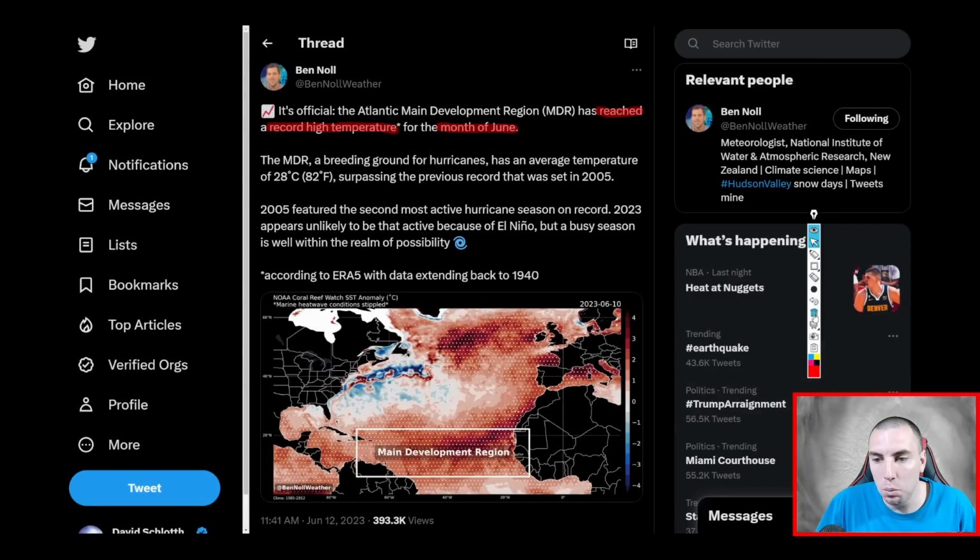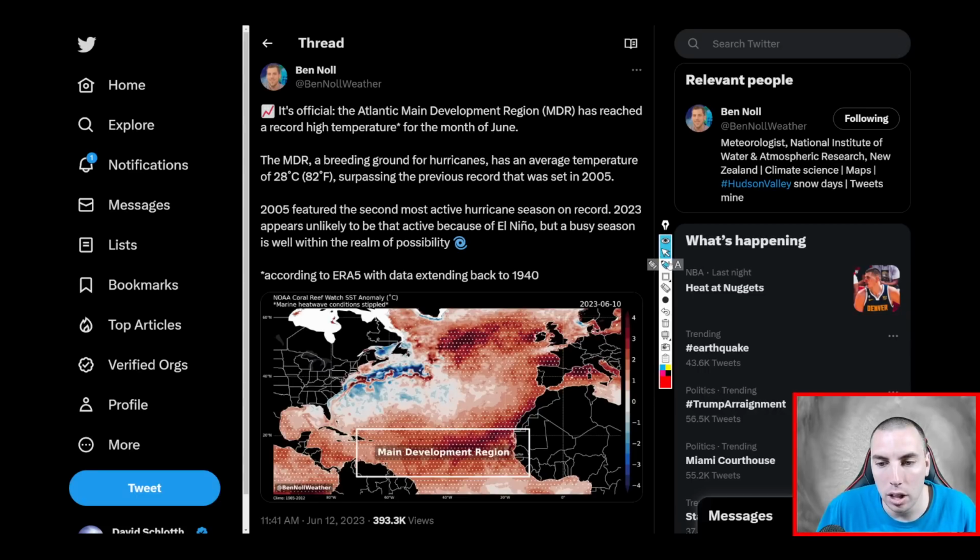It is very, very warm, untapped water, the trade winds are weak, and we're not seeing a lot of upwelling at all, which is going to allow the Atlantic to warm up even further. The main development region is a breeding ground for hurricanes and tropical cyclones and has an average temperature right now of at least 28 degrees Celsius or 82 degrees Fahrenheit. Now, 82 Fahrenheit may not seem all that warm compared to normal. But if we stay ahead of normal like this, we could end up hitting the mid to upper 80s in the main development region, and that is going to be trouble when it comes to anything that wants to form.